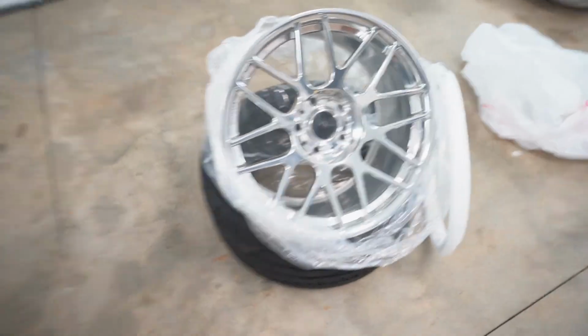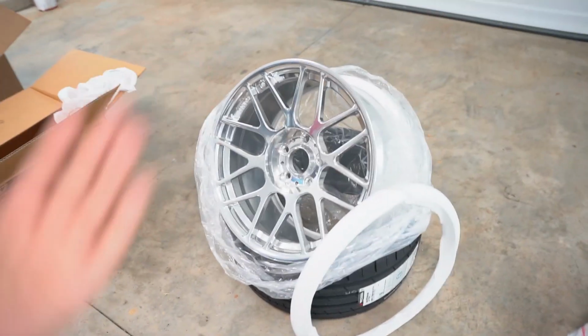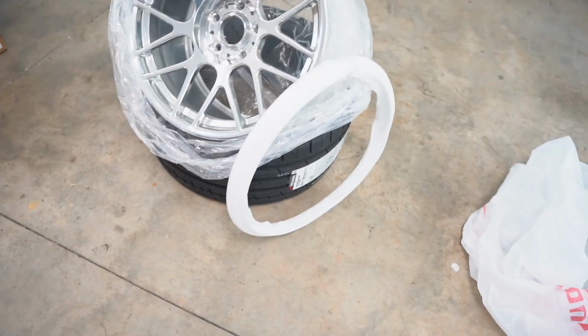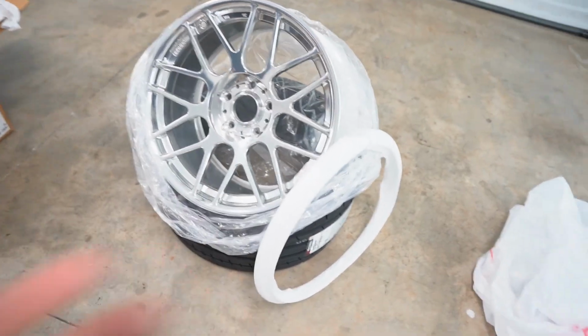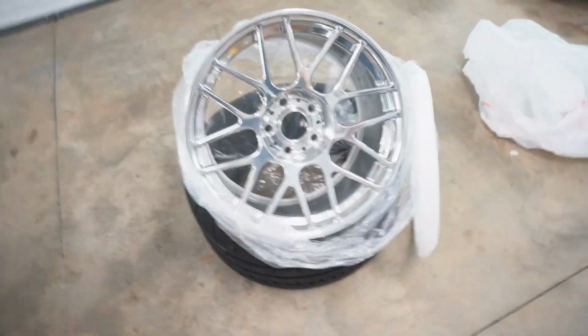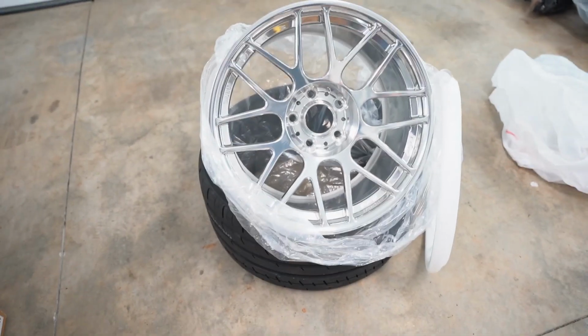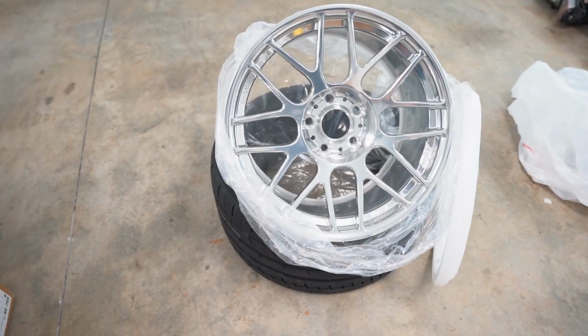What do y'all think? I was a little too excited. I didn't really record any cinematic shots, but we'll worry about that later. Once we get the tires mounted, we'll do a full cinematic thing of the wheel setup. So 265/35 on a 9.5 should be pretty meaty. I'm going to be running camber up front, so that should clear the fenders. And yeah, it's going to look nice.